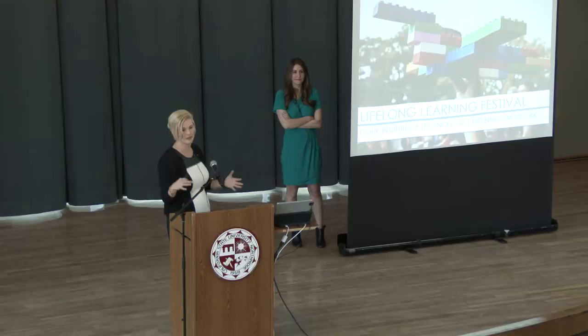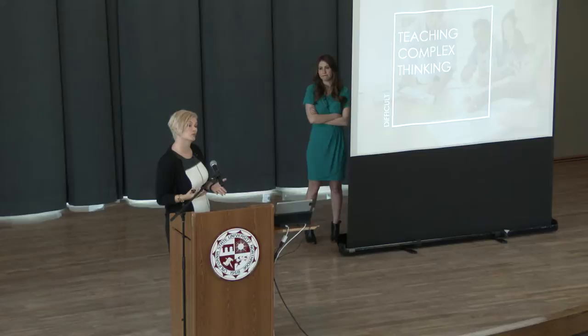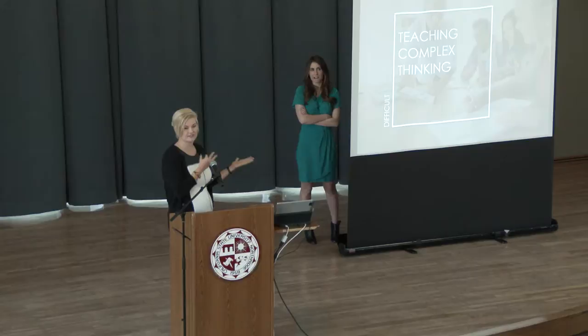So moving right along into teaching complex thinking. This is really important, as you can imagine, especially when we're thinking about real-world problems. And I think the App Jam is a great way for us to do activities that really engage the students to get them thinking beyond just the four walls.